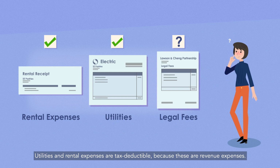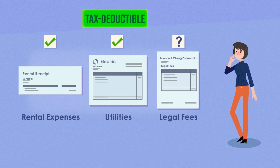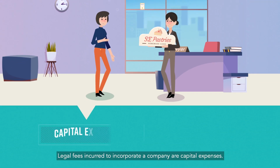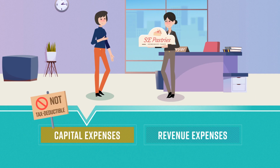Utilities and rental expenses are tax deductible because these are revenue expenses. How about the legal fees? Legal fees incurred to incorporate a company are capital expenses. Hence, they are not tax deductible.